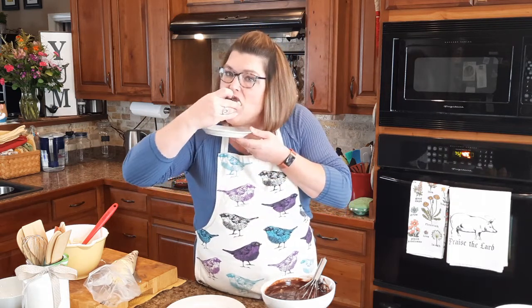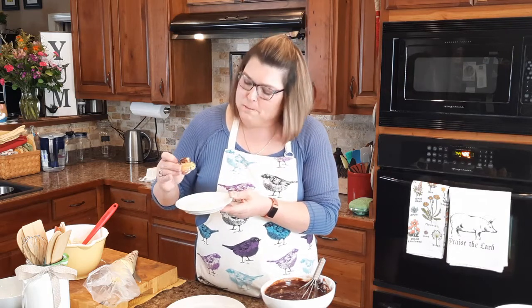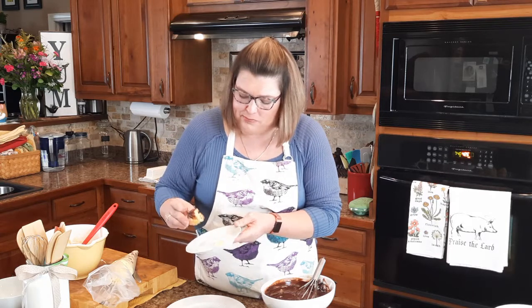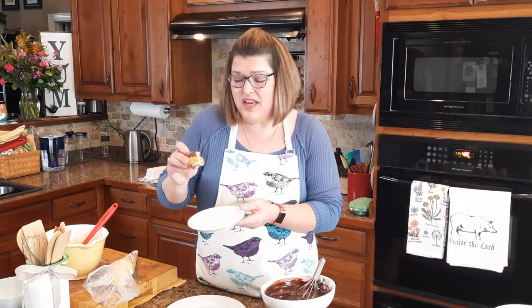I'm going to bite it. Here we go. It's real good. Yeah, it is real good. That cream and the strawberry, it's just a little bit of heaven on this plate, y'all. I can't even lie. I'm going to eat the whole thing.